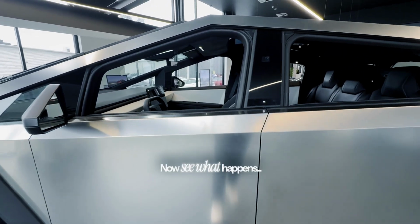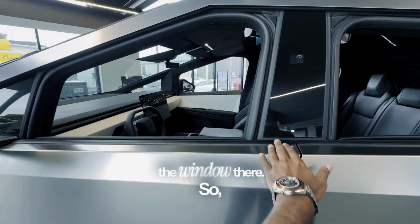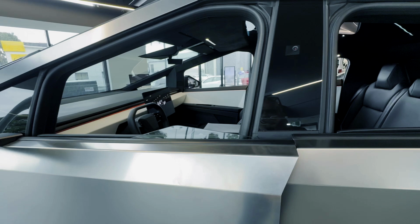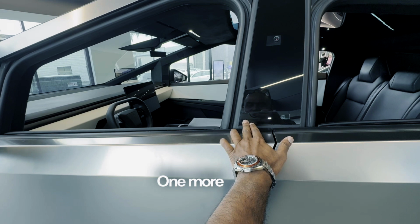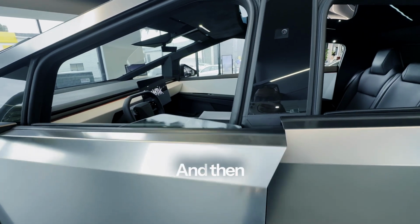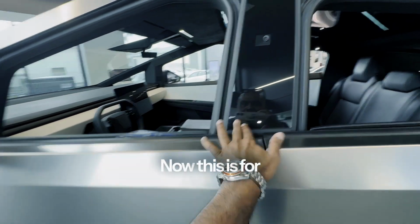Now see what happens. Keep watching the window there. So when I try and press this, look at that. It just comes up when it unlocks, and then when you shut it, it goes down. That's really cool. One more time. Press, look at that, and then you close and it goes down. That's really cool.